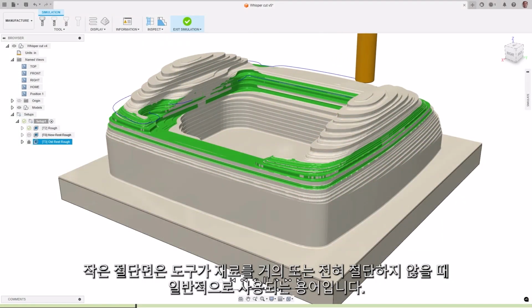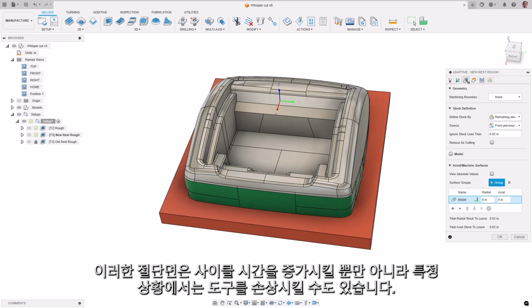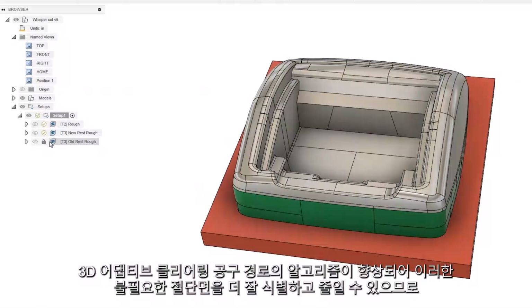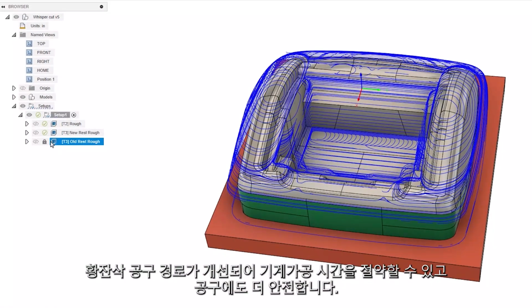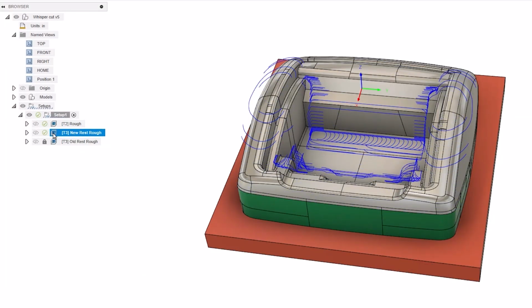Whisper cuts is the term typically used when the tool is cutting little to no material. These cuts not only increase the cycle time, but can also, in certain circumstances, potentially damage the tool. The algorithm for the 3D adaptive clearing toolpath has been enhanced to better identify and reduce these unnecessary cuts, leading to improved rest roughing toolpaths, which not only save you machining time, but are also safer for the tool.